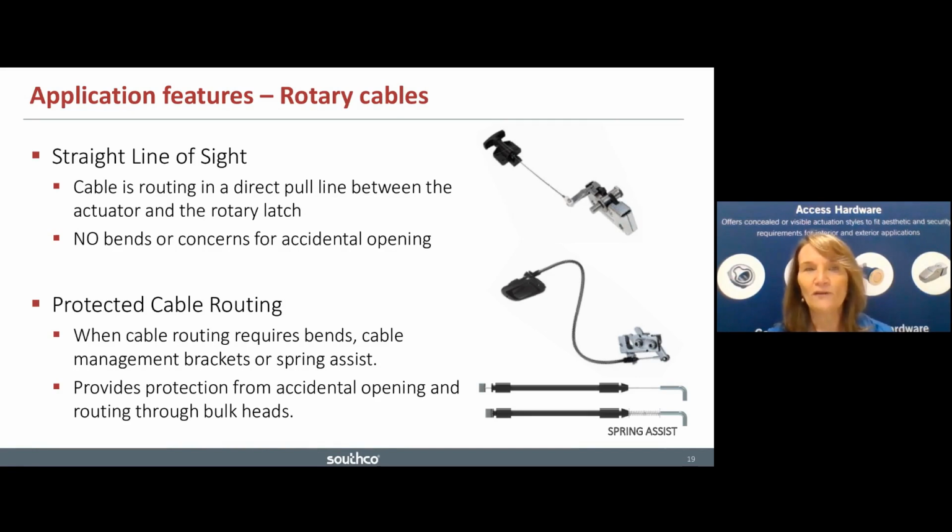But if there are any of those, you want to go with protected cable routing. And what that is, there's a conduit around the cable. So that allows you to mount that conduit, and then the cable interior to the conduit will be able to slide back and forth freely. So these are good when your cable routing requires bends or cable management brackets, you need to mount it so it doesn't move around, or what's called a spring assist.